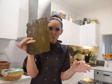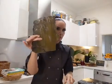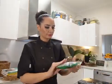So this is kombu, big, large sheet. This is what you're looking for when you go shopping. Now this, on the other hand, is wakame.